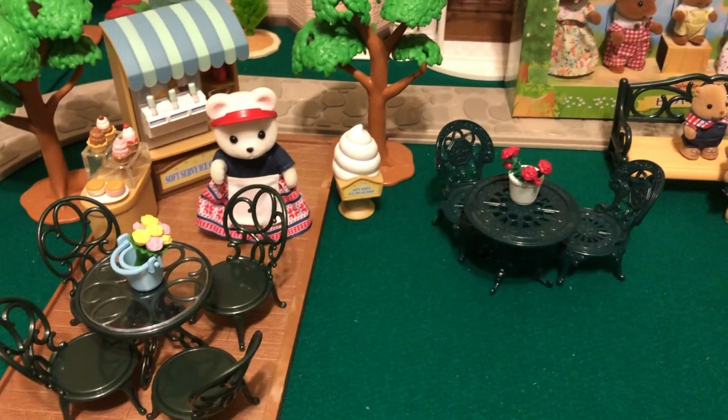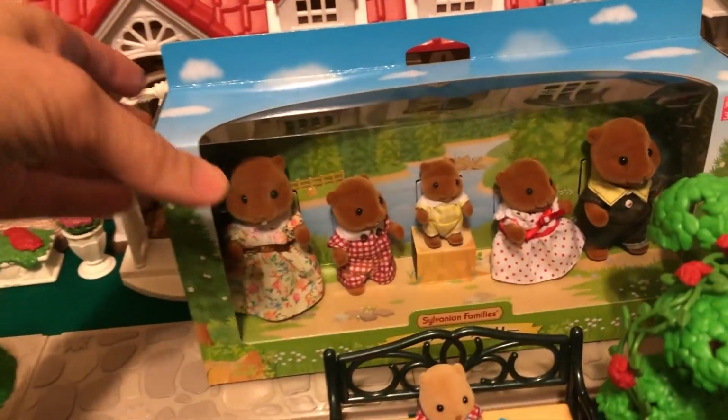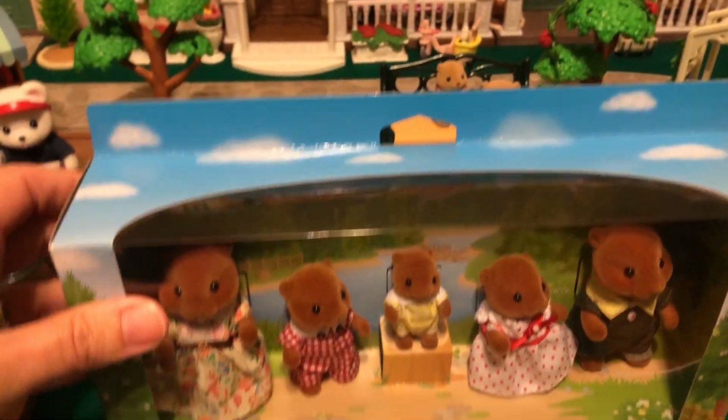Very beautiful. I think we are ready to introduce the Beavers and let them have a little soft serve ice cream and get acquainted with Critterland.